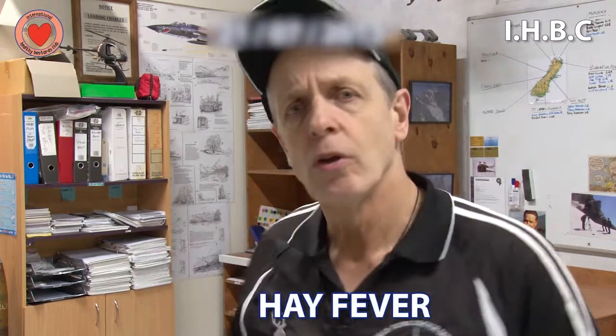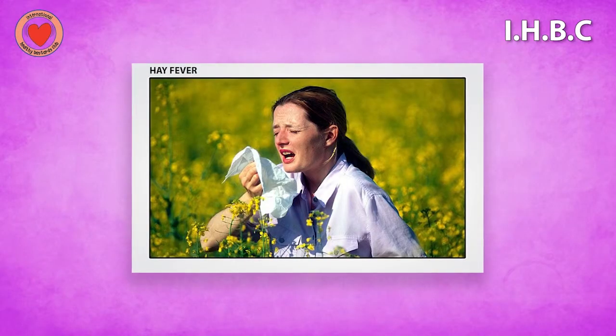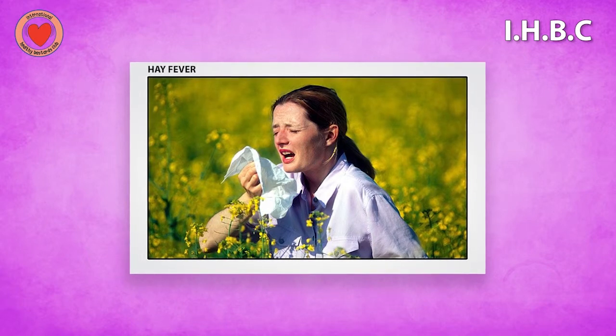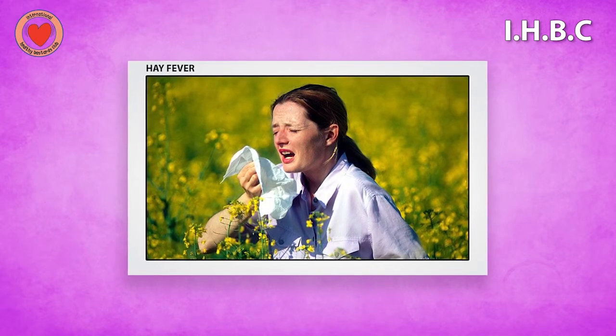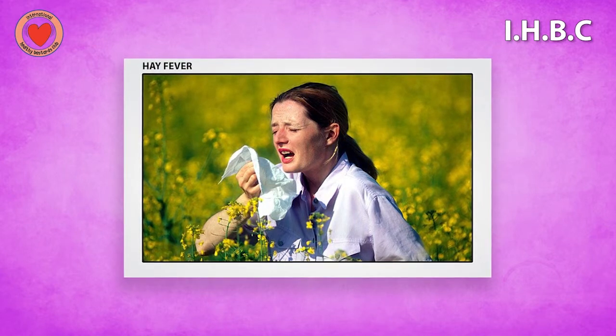Hay fever, or brainy bastards call it allergic rhinitis. Now, hay fever is very common in New Zealand. They reckon up to 20% of the population, 1 in 5 people in this country will experience it.